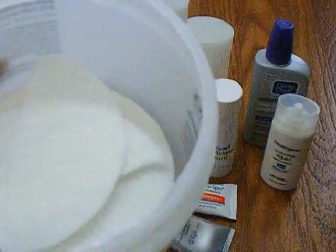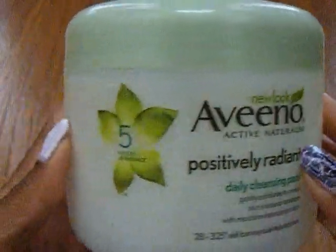But yeah, one side has the exfoliating side and the other doesn't. So I really, really like that. And it actually does a pretty good job at exfoliating. So good job, Aveeno. So that's what I use to cleanse with in the morning.